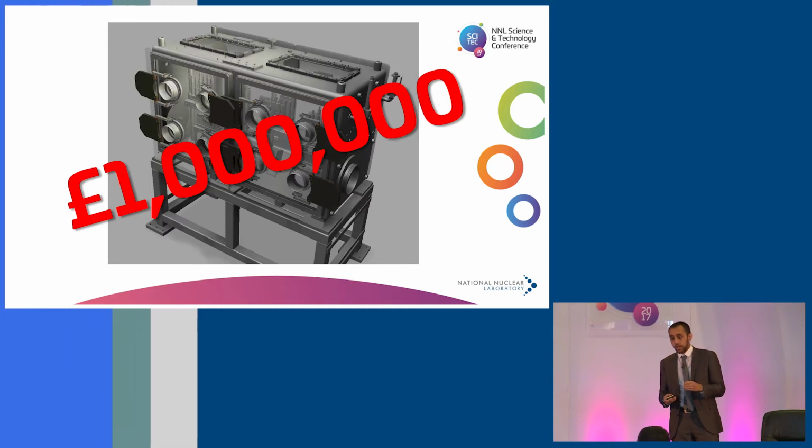So that's what we have. Why do we need it? Well, currently, to get a glove box operational costs up to £1 million. This project has the potential to reduce that cost, reduce the time, increase the accuracy, increase the safety, increase the efficiency. It's a win-win scenario. Why would you not want it? So that's strand number one.